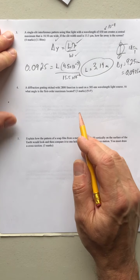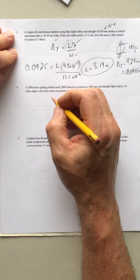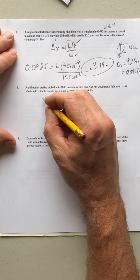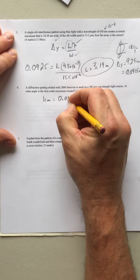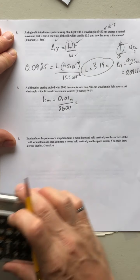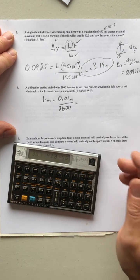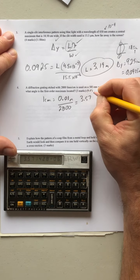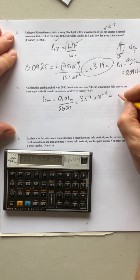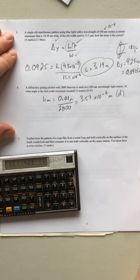Next one, diffraction grating etched was 28,000 lines per centimeter. So if I want to know how wide the distance between the slits is, I would have to go 1 centimeter, which equals 0.01 meters. And I'm going to slice that into 28,000 lines. So if we go 0.01 divided by 28,000, might as well go scientific notation, 3.57 times 10 to the minus 6 meters. That's going to be your D. The distance between the slits, you got the wavelength. What's the angle to the first order maximum?